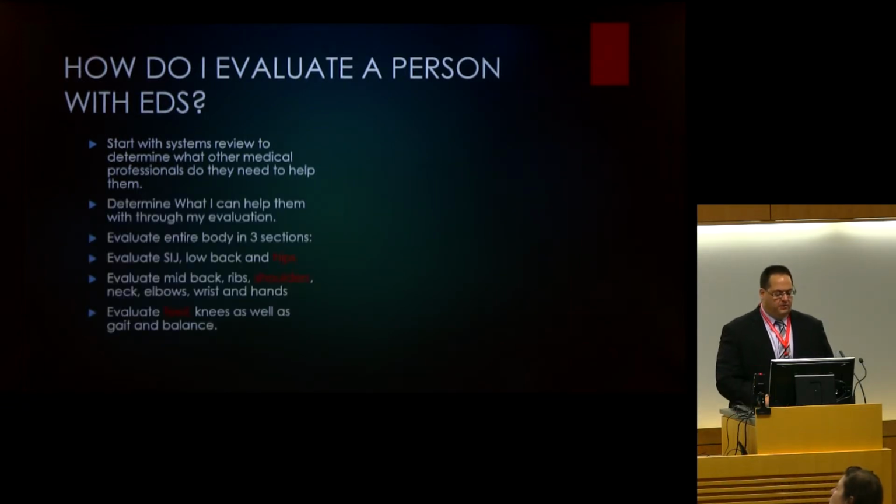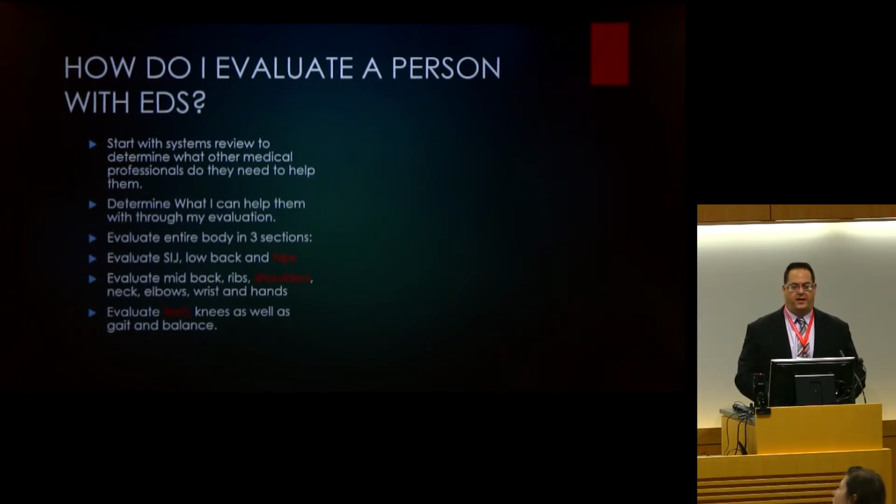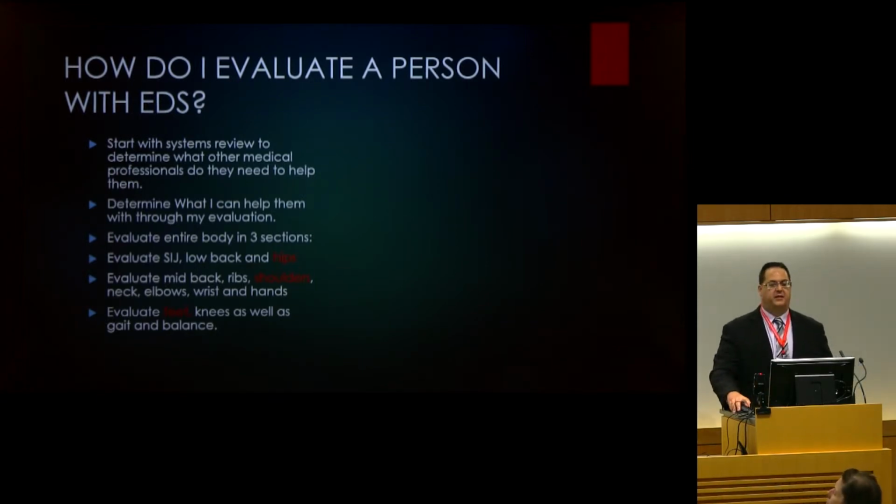Then what I do is, when someone comes in with pain and they have pain everywhere in the body, it becomes overwhelming for a clinician. So what I do is I actually split the body into 3 sections to make it a little bit easier. I look at the SI joint, the low back, and the hips. Then I evaluate the mid-back, the ribs, shoulders, neck, elbows, hands. And finally, we look at the feet, the knees, as well as gait and balance. This kind of makes it a little more palatable when the person comes in and is trying to figure out what's really going on.